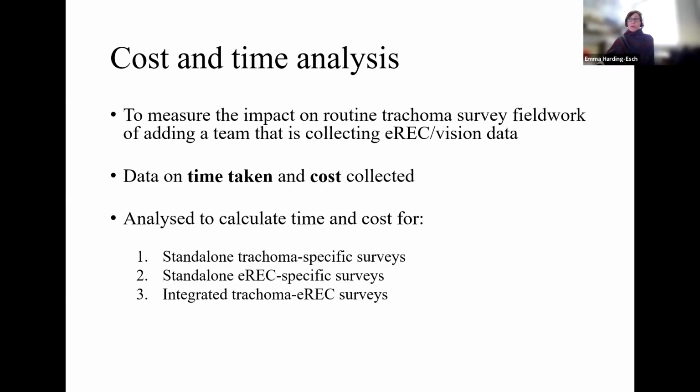Then in terms of cost, we used data shared by each country's national programme, and we calculated the cost of doing a standalone trachoma survey, a standalone eREC survey, and then integrated trachoma surveys.